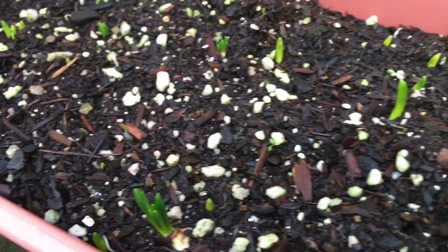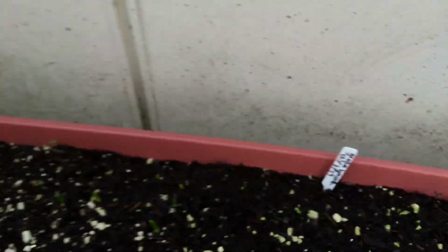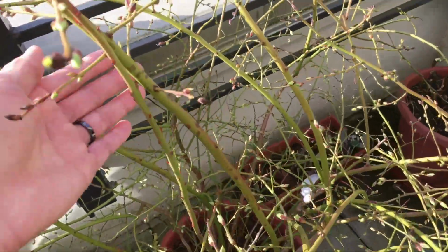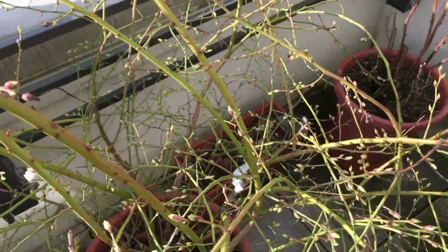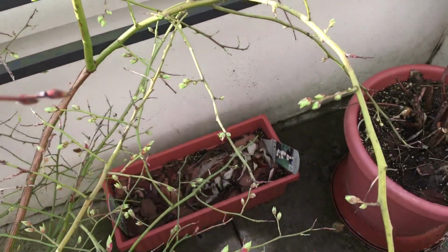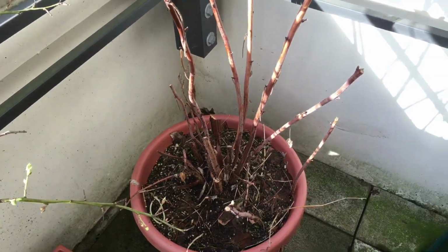Grape hyacinth, you can see a bunch of sprouts all over the place. This side, there's only like a few. I don't know why. Blueberry, same thing, it's turning green. Yeah, and then lily of the valley, I don't see anything yet from this distance. Raspberry, neither. Daffodils, you can see a bunch of sprouts too. So the bulbs are all definitely waking up now.